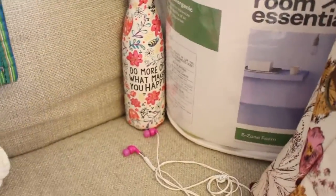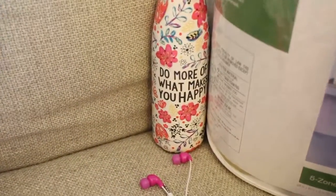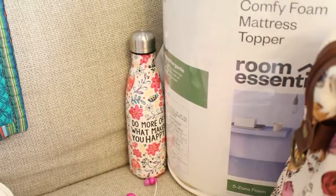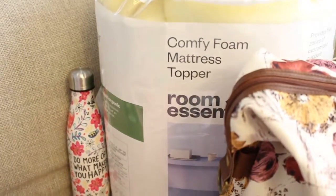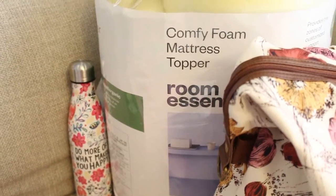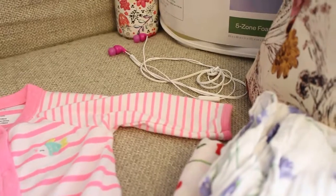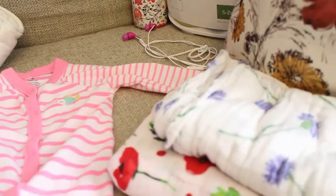Now, I did an Instagram post about this, but I just got this water bottle. It says, do more of what makes you happy, and anything that's going to bring me joy, I think, in a stressful situation is going to be helpful. So we have that. Like I talked about in the previous update, we have a mattress topper for the bed that me and my husband will be sleeping in at the hospital. Headphones or earplugs and an eye shade, which I don't have out here, is super helpful if you're sleeping at the hospital, so I highly recommend that.